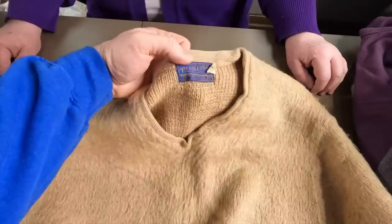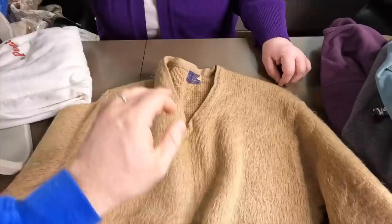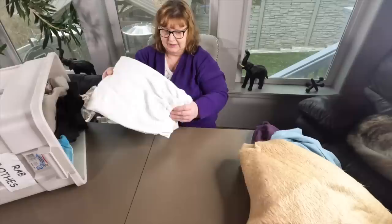100% wool. We get a lot of Pendleton because we're in Oregon, guys. But it says Portland, Oregon right on the tag. Portland, Oregon, 100% virgin wool. This is $150 right here. Just one item. It's so nice. Beautiful. Feels good, too. It feels like thermal inside, but a little furry on the outside. Men's large. Man, that is gorgeous. There we go. $150 on that one.